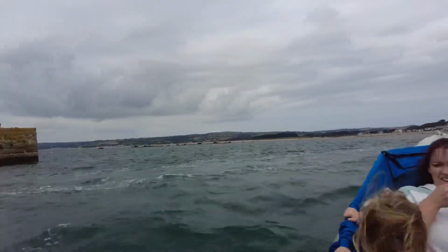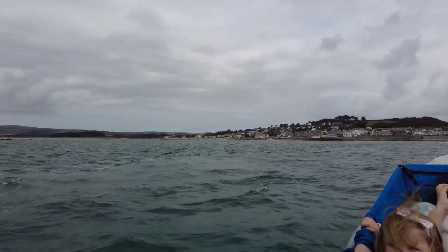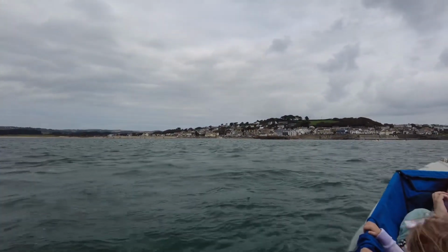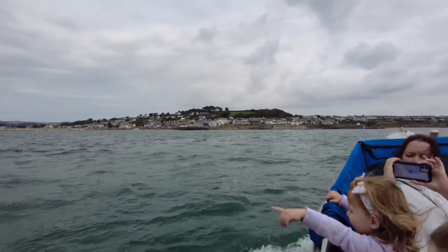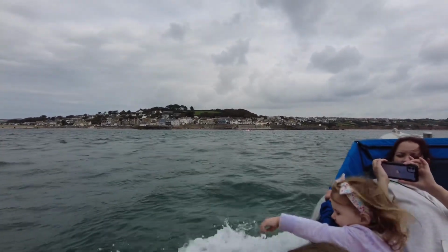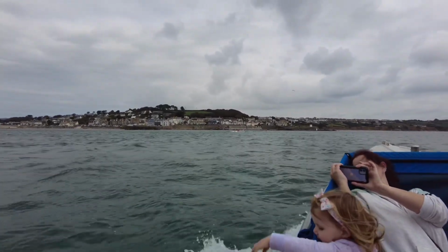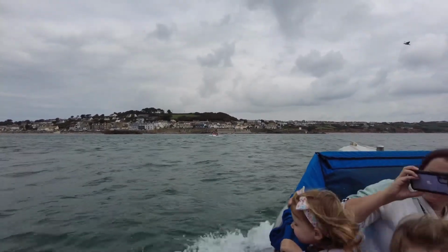When the tide is in, as you can see, the only way to and from St. Michael's Mount is via boat. It's at a cost of £2.50 one way, but is well worth the trip. When the tide is out, the path becomes visible and you can walk from the mainland to St. Michael's Mount using the path. But the boats are well worth a try. As you can see, my girls absolutely love it.